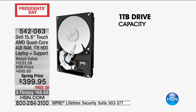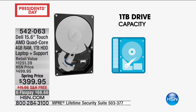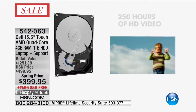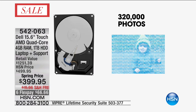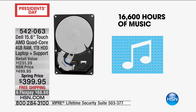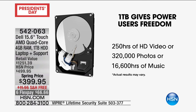Now, the other thing I love is the hard drive. This has a terabyte worth of hard drive space. That's the largest I've ever offered with a Dell. The terabyte hard drive is really like your filing cabinet. This is where you store everything. And everything is digital nowadays. We have digital music, digital photos. I can store 250 hours of high definition video. If I want to get into photos, how about 300,000 photos? And if I want to get into music, 16,000 hours worth of music. And keep in mind, you have a DVD CD burner to back all that stuff up, to make your own music CDs, to make your own backup of all your videos.